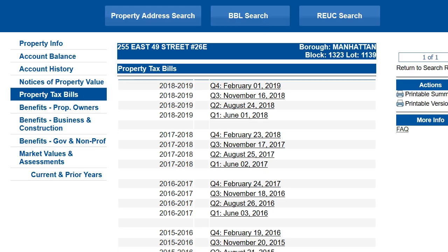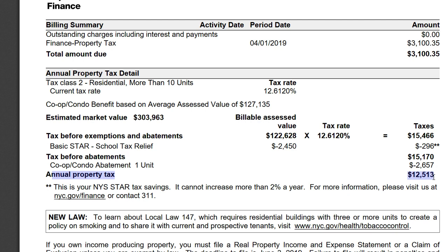Now keep in mind, because New York City is quite fast and loose with rules on how listing agents must present facts and data, this may not apply to you because the actual tax before any exemptions and abatements is $15,466, but this owner is getting 2 abatements that may be specific to them. This is a very small basic STAR relief abatement, but the more major one is this condo co-op abatement. And this abatement is more eligible for owners who live in the property, so it's their primary residence. It's not held in an LLC, so then generally you will be eligible for this condo and co-op abatement.